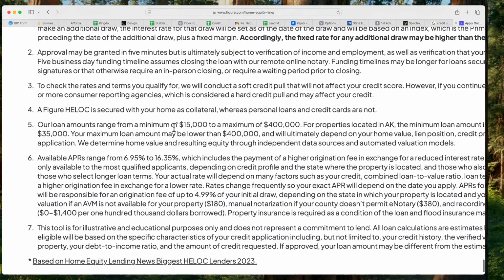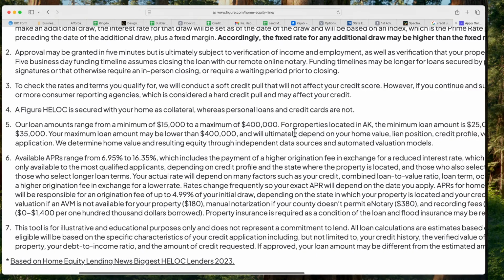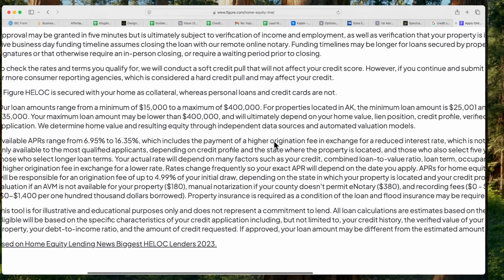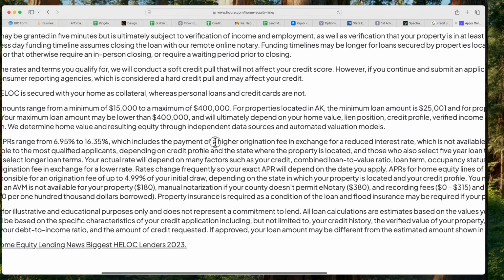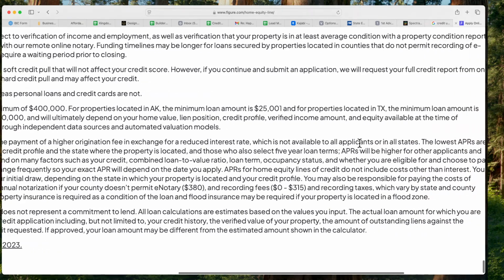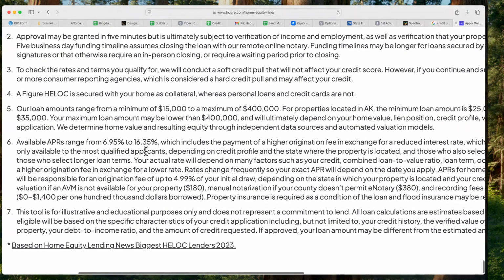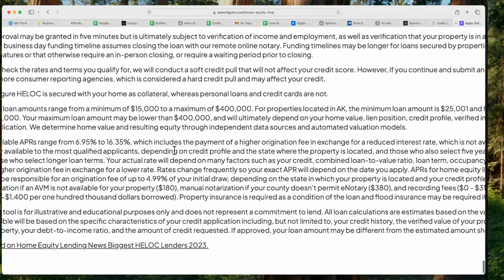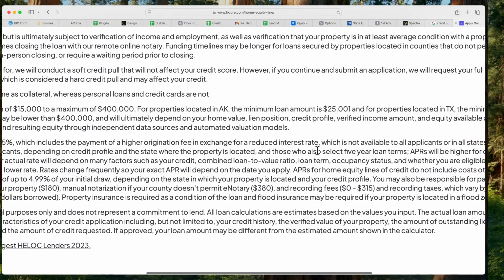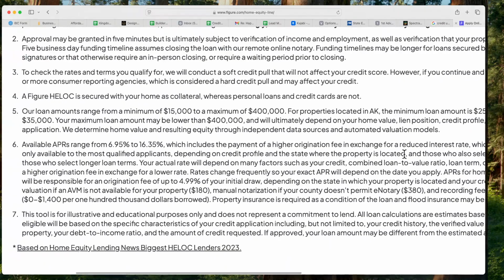Our loan amounts range from 15 to 400,000. Available APRs range from 6.95 to 16.35. I've never seen anyone get a 6.95 with this bank, which includes the payment of a higher origination fee in exchange for a reduced interest rate. So if you want to get that lower rate, you've got to pay a higher fee. It's not available to all applicants or in all states. The lowest APRs are only available to the most qualified applicants depending on credit profile and the state where the property is located, and those who also select 5-year loan terms, 5-year loans, right? So only a 5-year draw.